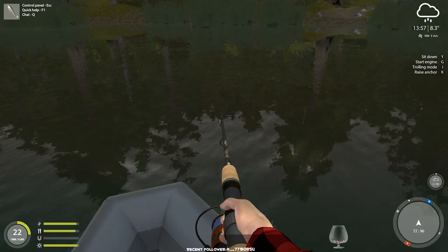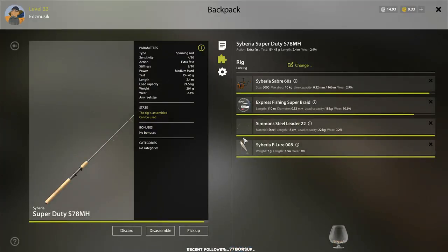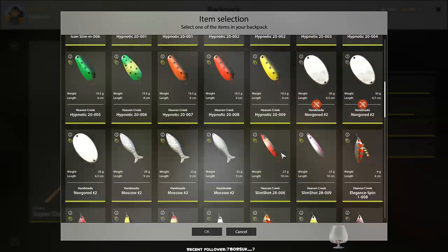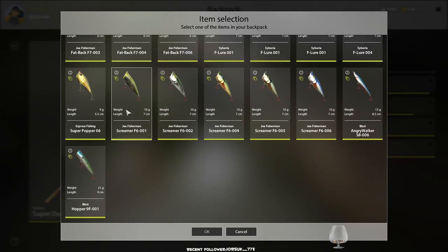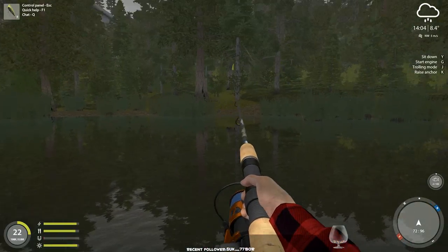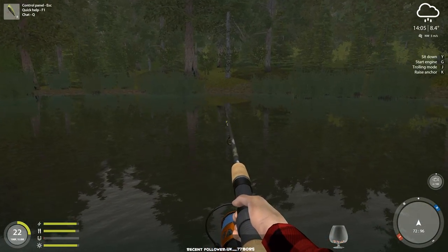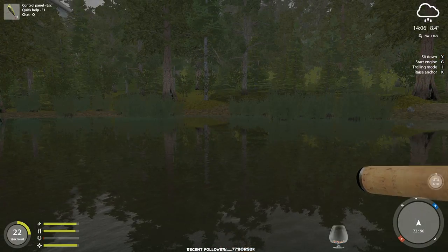I'm gonna change lures, see if we can cast a bit further. And our weather's gone pretty dismal at the moment, and we need something to brighten it up. So it said dark colours for cloudy weather and bright colours for sunshiny, I believe. So we've got rainy conditions again.